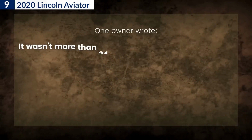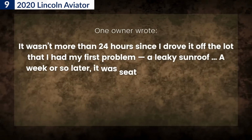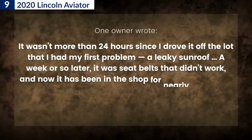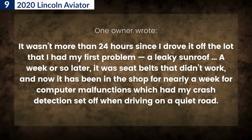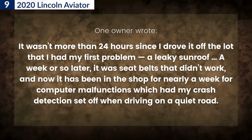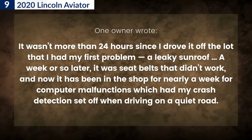One owner reported, "It wasn't more than 24 hours since I drove it off the lot that I had my first problem, a leaky sunroof. A week or so later, it was seat belts that didn't work, and now it's been in the shop for nearly a week for computer malfunctions, which had my crash detection set off when driving on a quiet road."